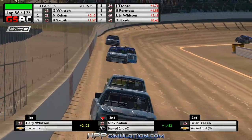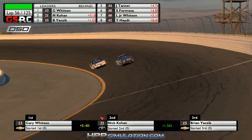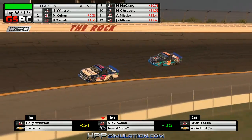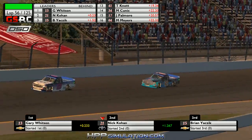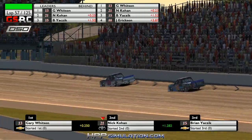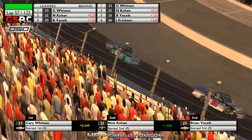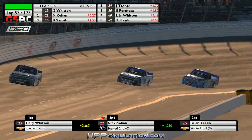Nick Cohen got a huge run off corner number 2 once again, but didn't do anything about it as he's still keeping tabs with Gary Whitson. I am just loving the racing between the top 2 drivers right now, Sam. Yeah, and it may be very single file, but that's because we're still in the first half of a race. Sure, both of these drivers want to be out in front.